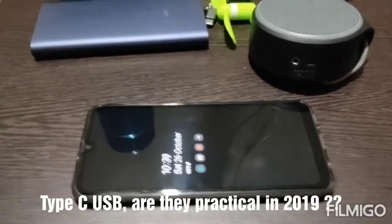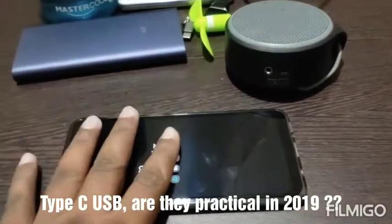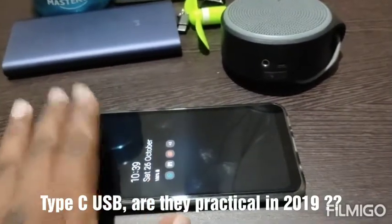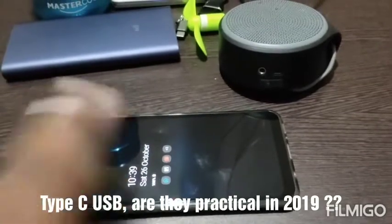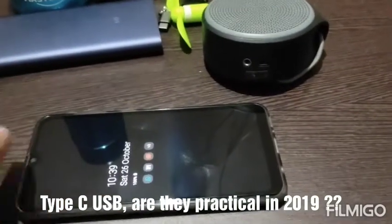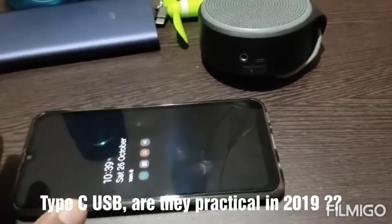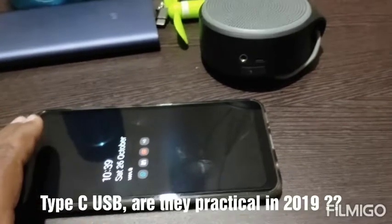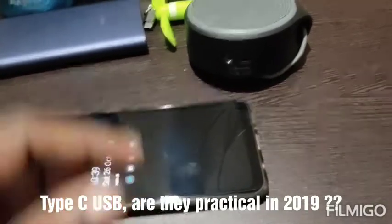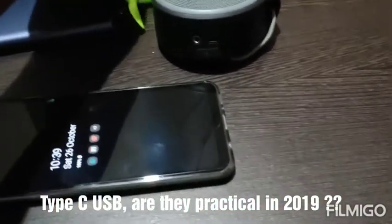Now it's not practical, because when I started using this mobile phone, imagine the battery was low, and in most of the places wherever I go, or even in the vehicles, we won't get the Type-C port because Type-C is not that popular. So that's the only concern. Every time I need to carry my charger or the USB wire or the connector or whatever it is.